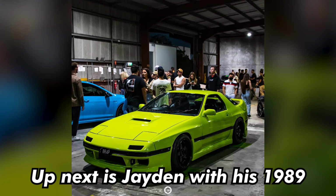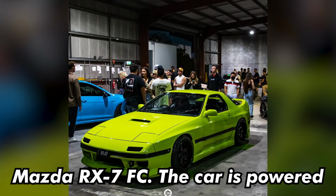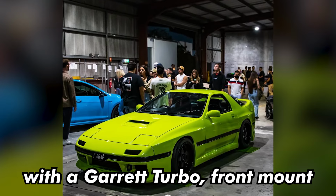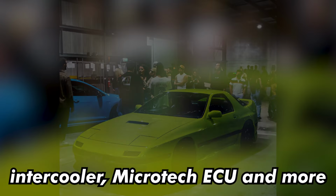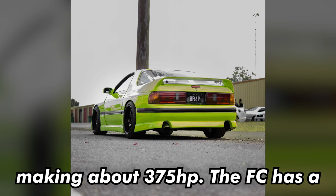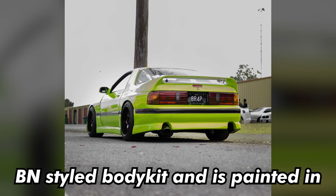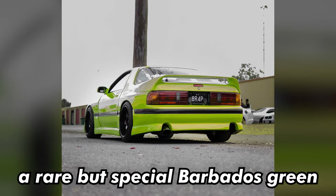Up next is Jaden with his 1989 Mazda RX-7 FC. The car is powered by the classic 13B turbo engine with a Garrett turbo, front mount intercooler, Microtech ECU and much more, making about 375 horsepower. The FC has a BN styled body kit and is painted in a rare but special Barbados green.